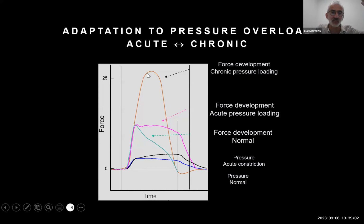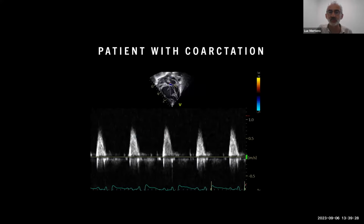You can increase the maximal force, but when you load the heart, it will still prolong contraction. When you do weightlifting, you will see the weightlifters will never push a heavy weight at the same speed that they can lift a light weight. They will be able to push a lightweight much faster, but for a heavy weight, they will still try to prolong contraction to be efficient. So again, as I illustrate, this is our patient with coarctation. You try to prolong contraction when you increase loading.